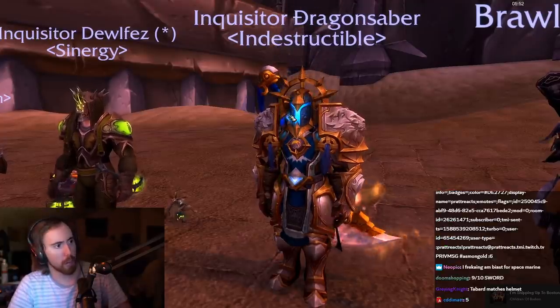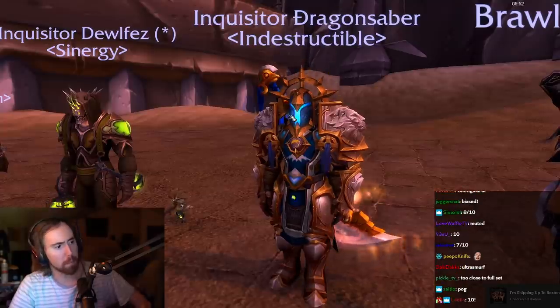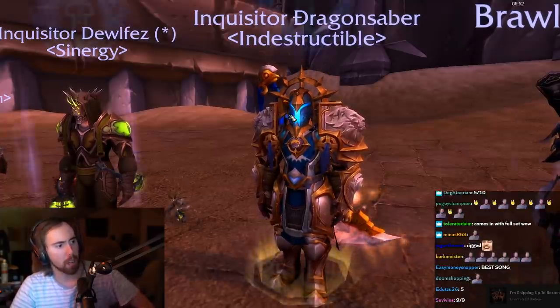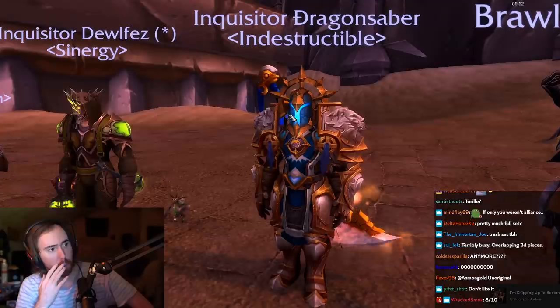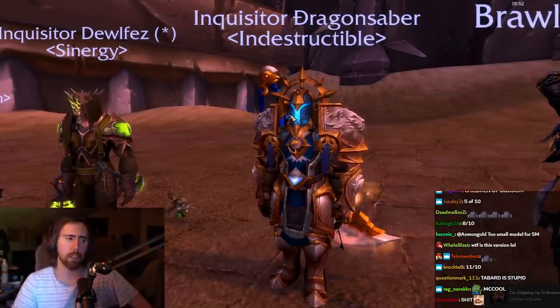Okay, head shit. What happened to your friend? What do you mean by that? Looks good. Tabard matches helmet. Too close to a full set. Best one so far. Tabard kind of ruins it. Yeah, Tabard could be a little bit better, but overall, I do think it looks decent.